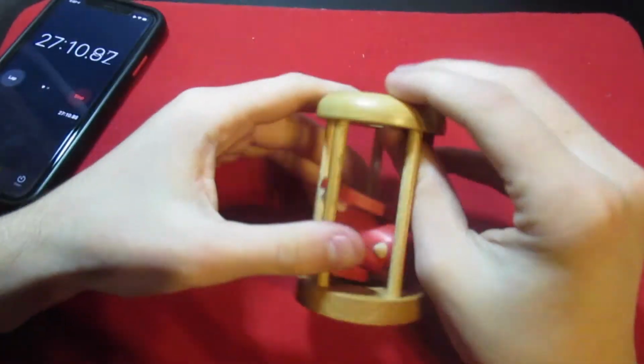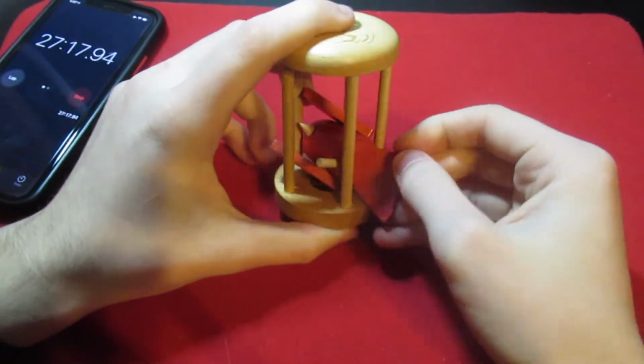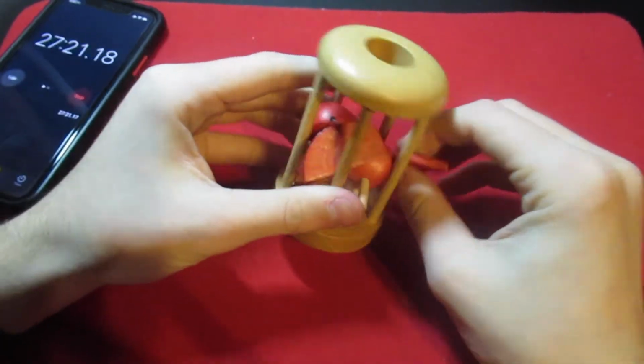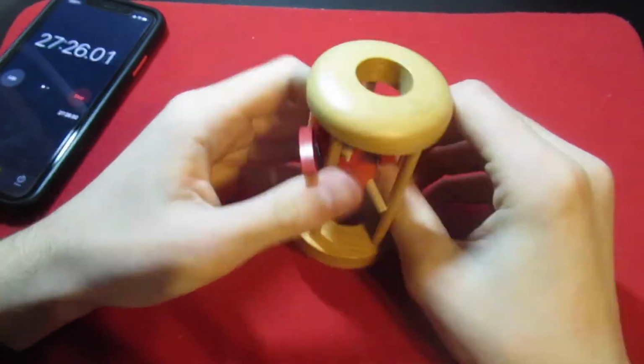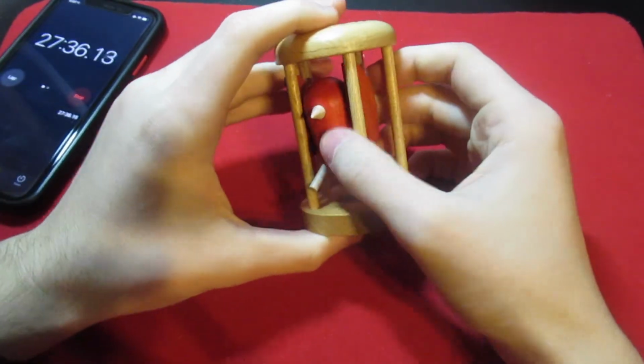Spin move. Can you just fit through somewhere, please?